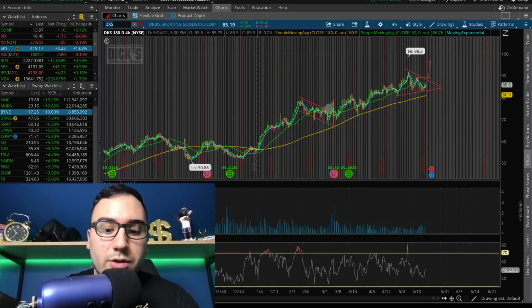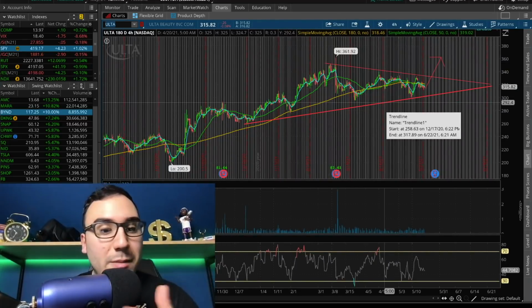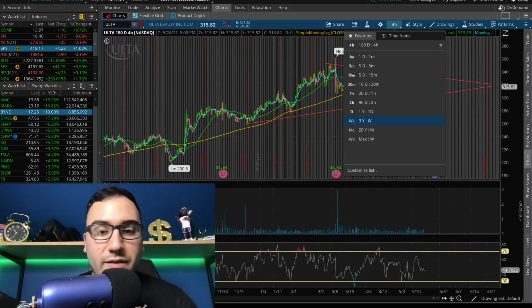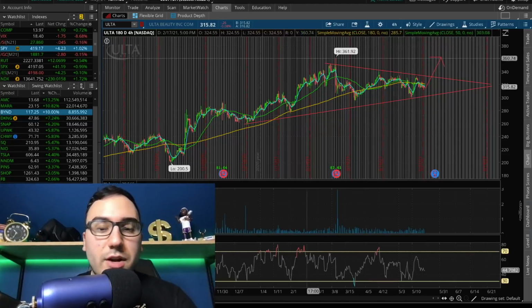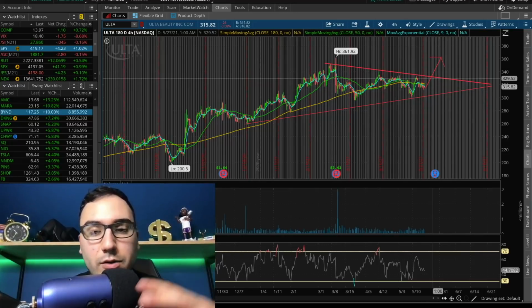Ulta is another one, ULTA, which we called out months ago, maybe even over a year ago. We were looking at Ulta when it was in the 150s, 70s, 90s, and now it's at 315. What a heck of a performance we've seen from Ulta. And this is very similar to DKS. It's in a wedge, higher lows, but it's also making lower highs. This one's trading under the moving averages.